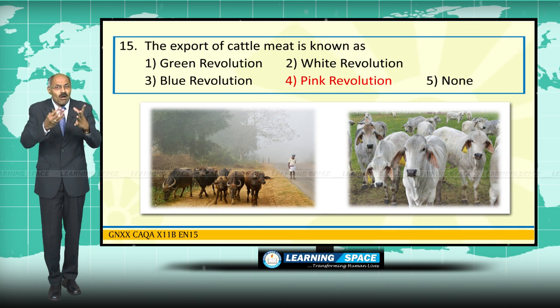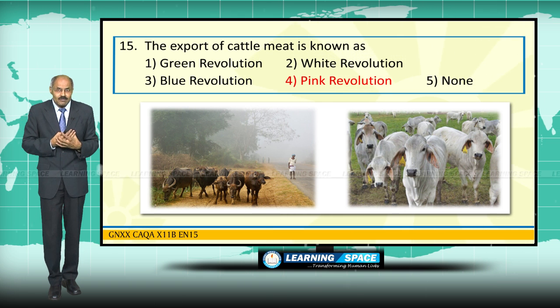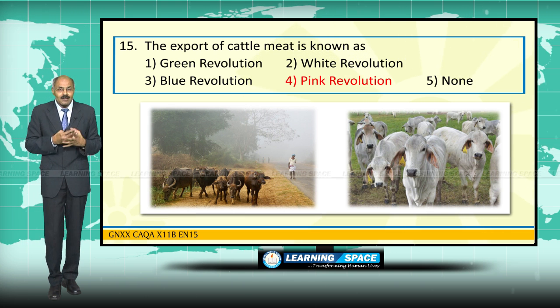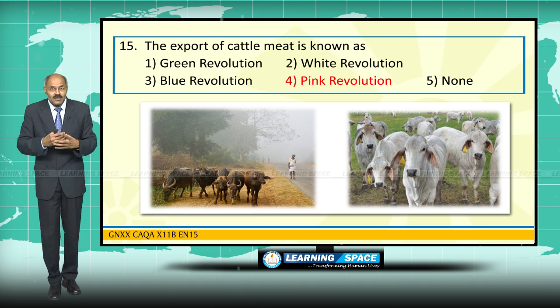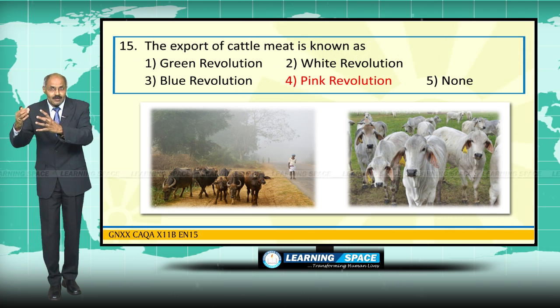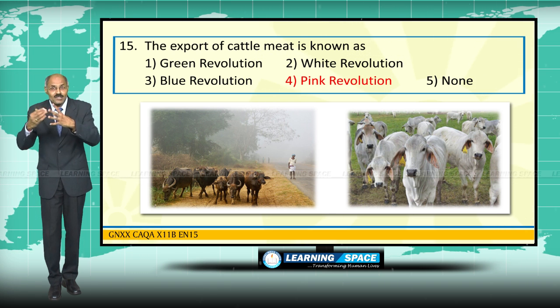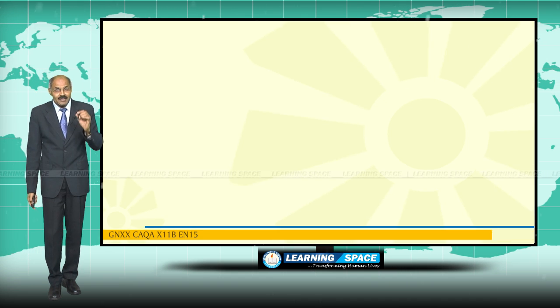Other terms I think you are all familiar with. Green Revolution of course is agriculture, White Revolution is milk, and Blue Revolution is fish. Pink Revolution is export of cattle meat. Look into the next one.